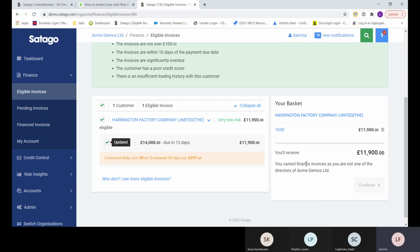When they select the invoice, it will give you the estimated daily cost and the cost over 30 days. So you can see it's highlighted just along the bottom here. So the estimated daily cost is £9.92 or £297 over a 30-day period. Now, they don't have to take this invoice out for 30 days. If they only want to finance it for 13, it would simply be the estimated daily cost, which is £9.92 times 13, and that would be their cost.